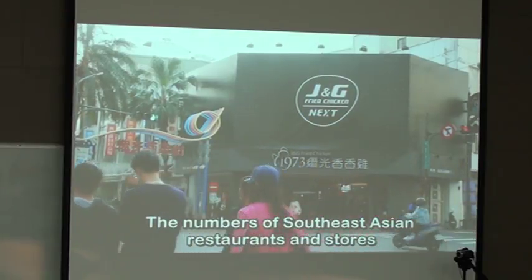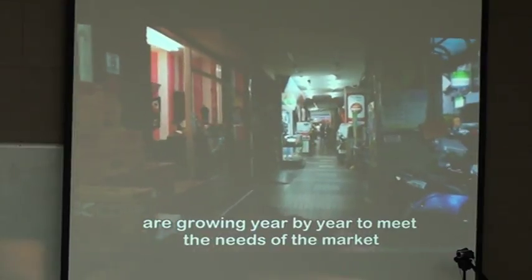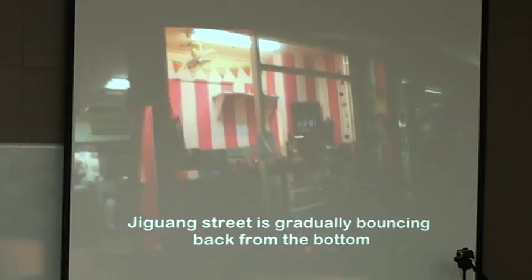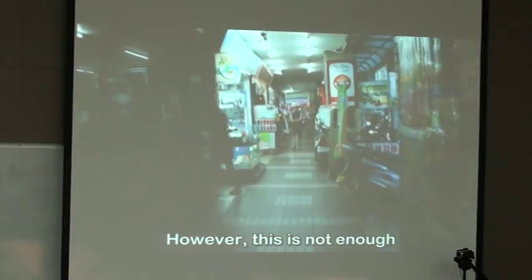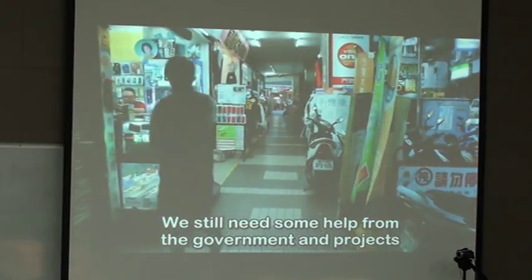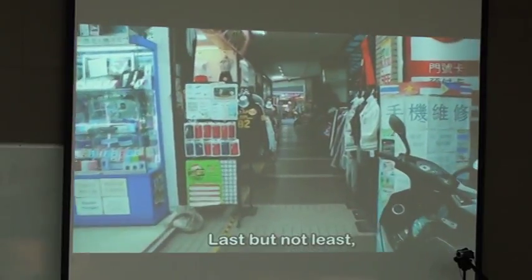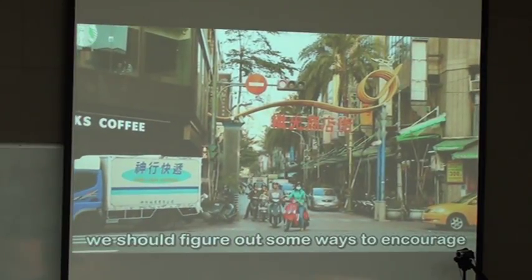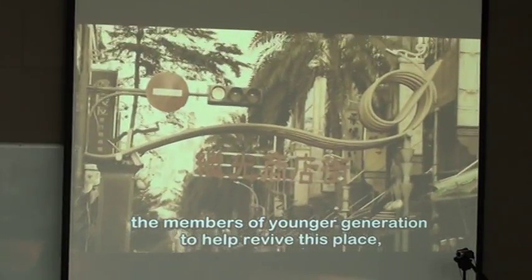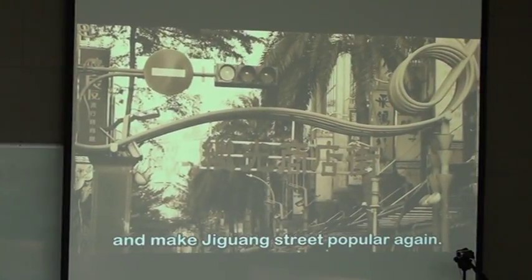The number of Southeast Asian restaurants and stores is growing year by year to meet the needs of the market. Jigong Street is gradually bouncing back from the bottom. However, this is not enough. We still need some help from the government and projects to boost the growth of visitors to Jigong Street. Last but not least, we should figure out some ways to encourage the members of the young generation to help revive this place, get the all-time glory back, and make Jigong Street popular again.